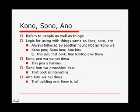Now we will move on to another set of words which are slightly different from the ones we discussed so far. Kono, sono and ano. These words are used to refer to both people as well as things. When we are referring to people or things, we don't just use kono, sono and ano as standalone. We follow them with other nouns which are referring to the people or referring to the things. We never will say kono wa. We will always say kono pen wa, sono hon wa, ano biru wa, etc. That will mean this pen, that book, that building over there. So kono, sono and ano are always followed by another specific noun, and that's how they are used.